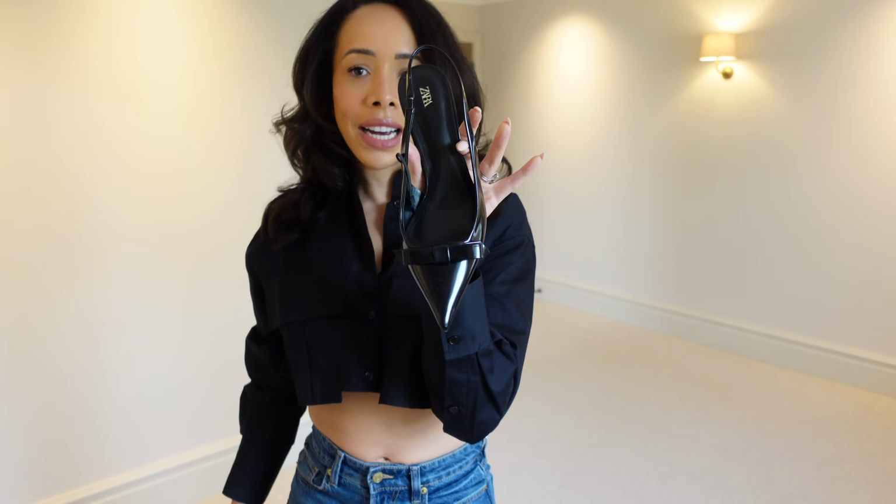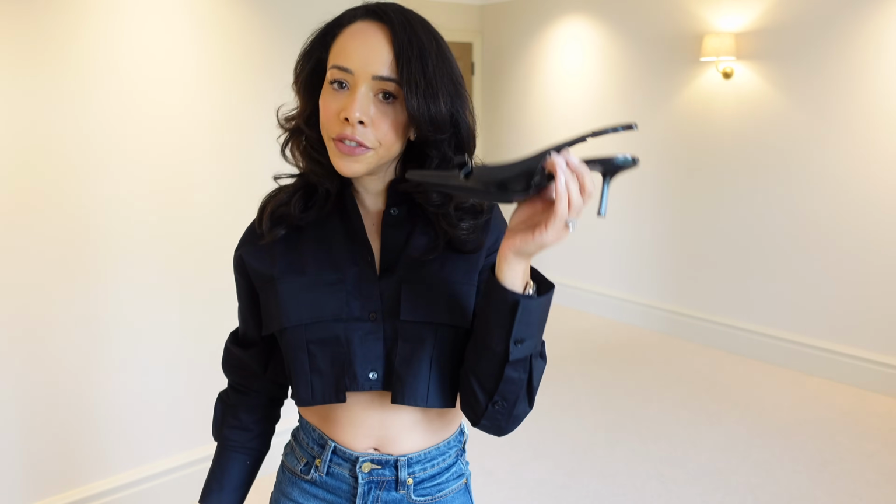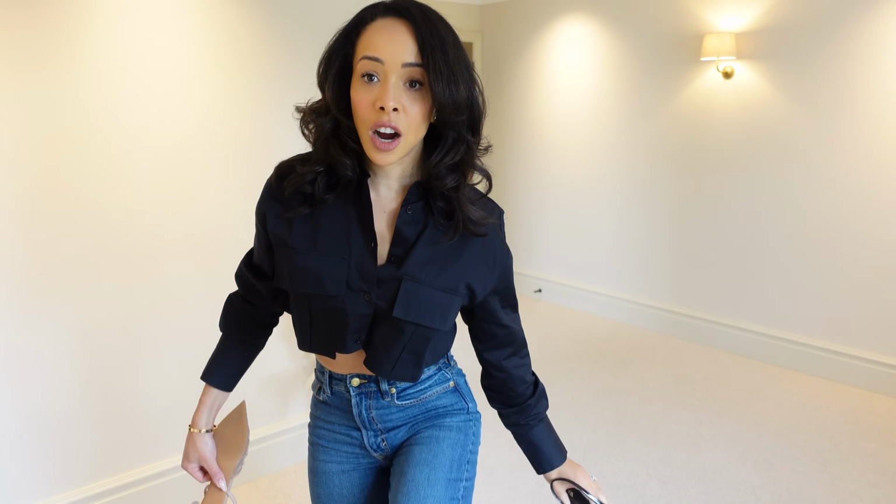But I got these in a size 6. I'm normally a size 7, so what I would say is size down if you can, because I think true to size will be a little bit big. But I absolutely love them. With this outfit, I really, really like them. But let me know what you think.